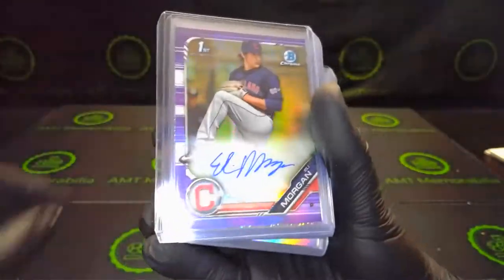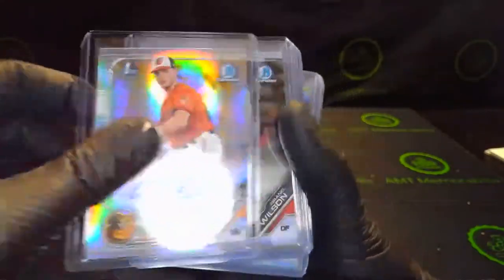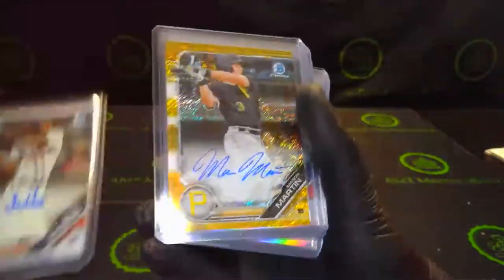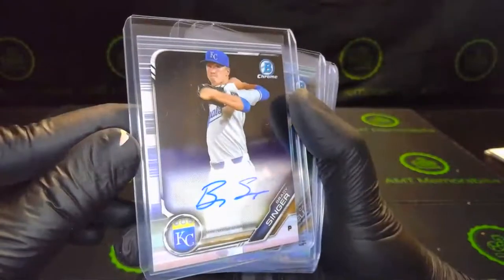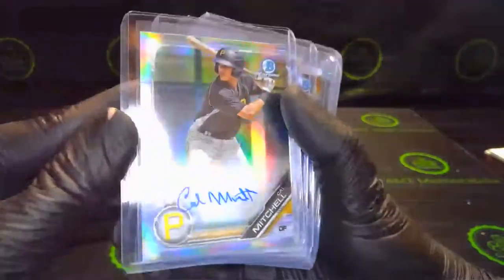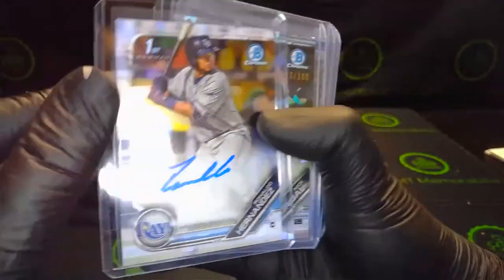Sule Matthias base. Eli Morgan 250. Tirso Ornelas 299. Rylan Bannon 499. Israel Wilson base. Mason Martin shimmer out of 50. Aaron Savali 499. Victor Mesa Jr. base. Jake Bowers refractor 499. Brady Singer base. Cal Mitchell refractor 499. Ryan O'Hearn base. Ronaldo Hernandez base.